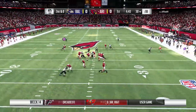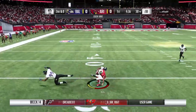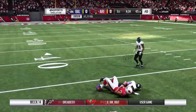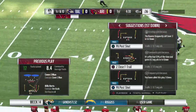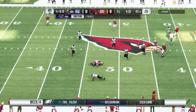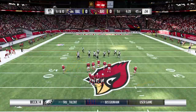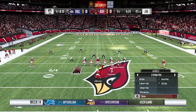And they'll throw it with Rosen. This one complete to Christian Kirk. And he'll be corralled out across midfield down to the 45. 17 yards on the pickup there. The drive will continue. It's a 1st down. So in Raven territory now. Here's a 1st and 10 at the 45-yard line.